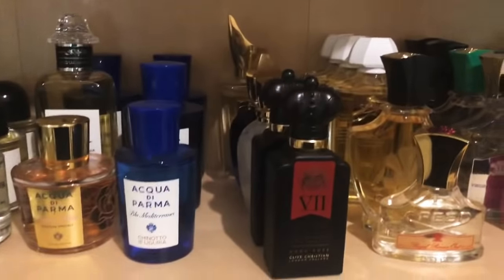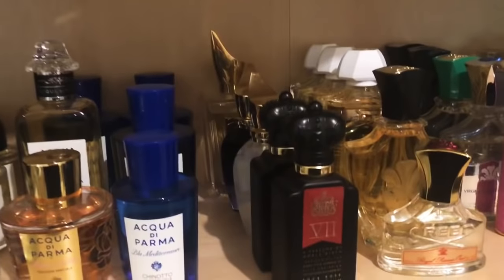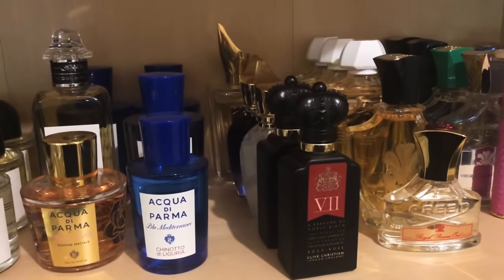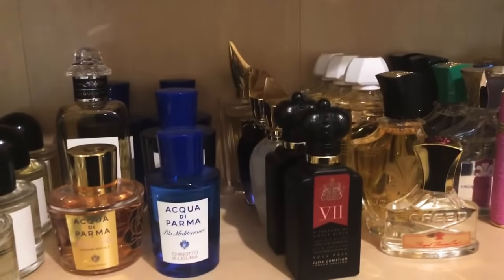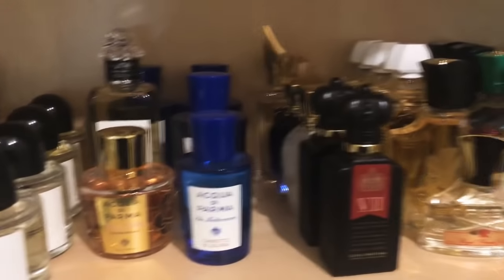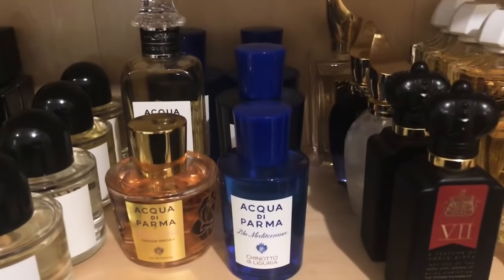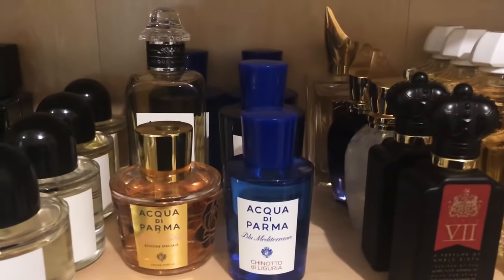Over here is my tiny Clive Christian collection and also my itty bitty Xerjoff collection. I did have more Clive. I did sell it again. I just kind of sold the ones I wasn't wearing too much, but I might repurchase them. I have a tendency to do that. Over here is my Acqua di Parma. I have a lot of the Blu Mediterraneo line just because I'm absolutely enraptured with it.